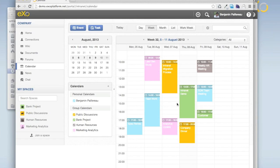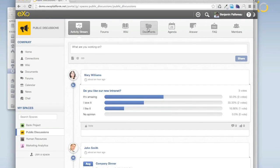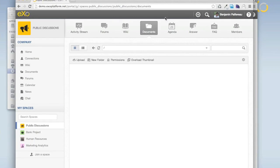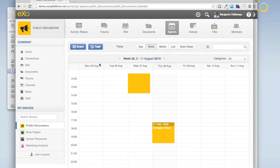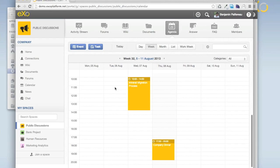The thing I want to show you here is the different views on the generic aspect and the space context. So here we have an application. As you can see, I've got a few calendars, like my personal calendar, and some group calendars, like the calendar from the public discussion space. Now, if I go in the public discussion space, again, we find the same applications, but now, as you can see, if I go in the agenda application, we don't have the left panel, and I just see the current context. So I just see the current events for these calendars.